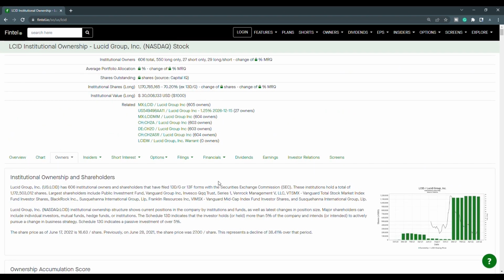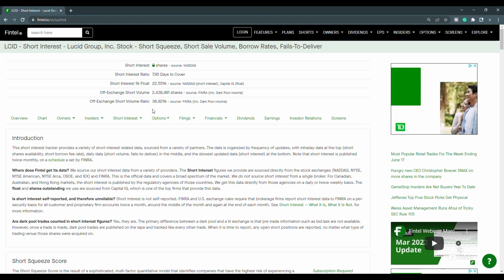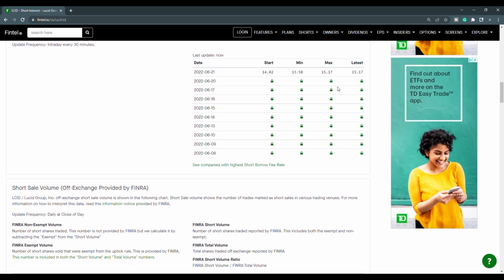Now, when we take a look at the short interest, the off-exchange short volume ratio is at 36.82%, and then for the off-exchange short volume, it is just over 2.43 million shares. Scrolling down on the page, the short shares availability is at 250,000, updated just now, and then for the short borrow fee rate, it is at 15.17%.